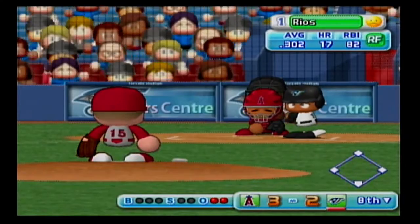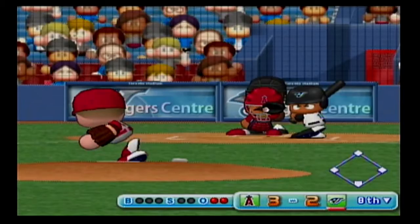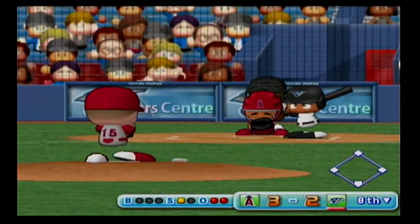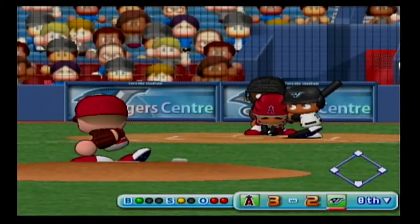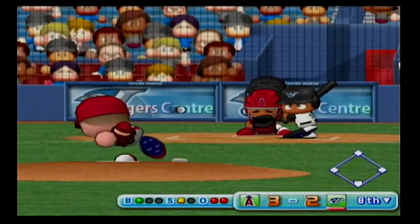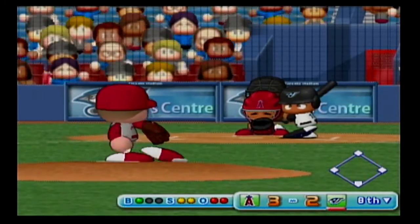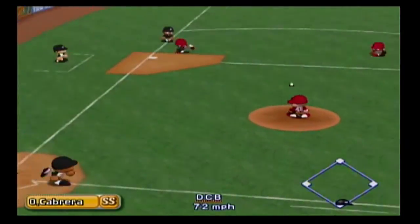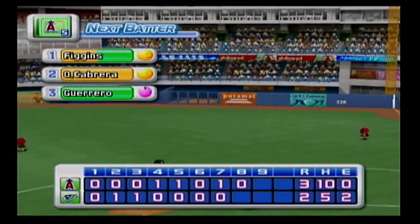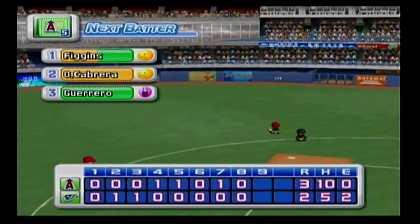Alex Rios has had a base hit already in this game. He's set to deliver the first pitch. It's a strike. Down low, just missed. Ball. That's a strike. Ground ball straight to shortstop. Throwing to first. Out. That's the final out. No runs. One hit. No errors. At the end of the eighth inning, the Blue Jays 2, the Angels 3.